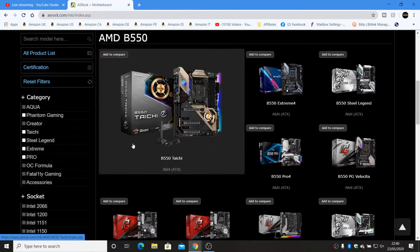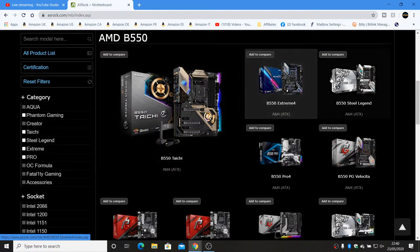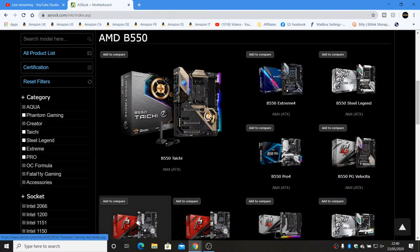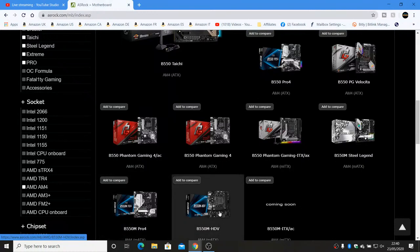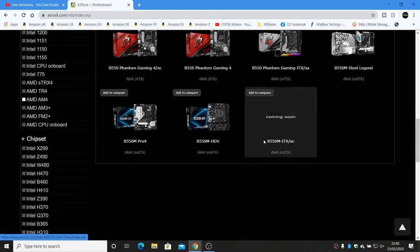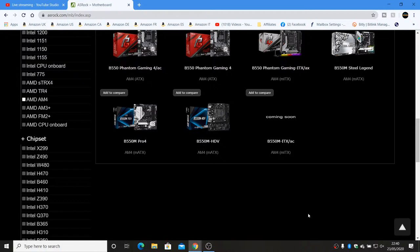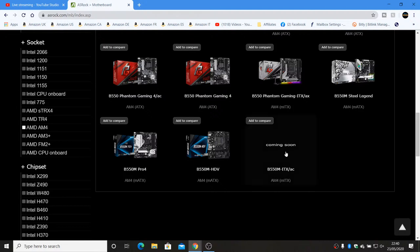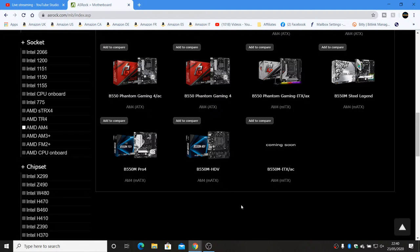So we got some crazy, and is that, so 1, 2, 3, 4, 5, 6, 7, 8, 9, 10, 11, and 12. So that's coming soon, but 12 motherboards in a product stack. That's insane. I suppose technically it's 6 because they're micro ATX versions and then full size ATX versions. So I suppose that is a consideration.